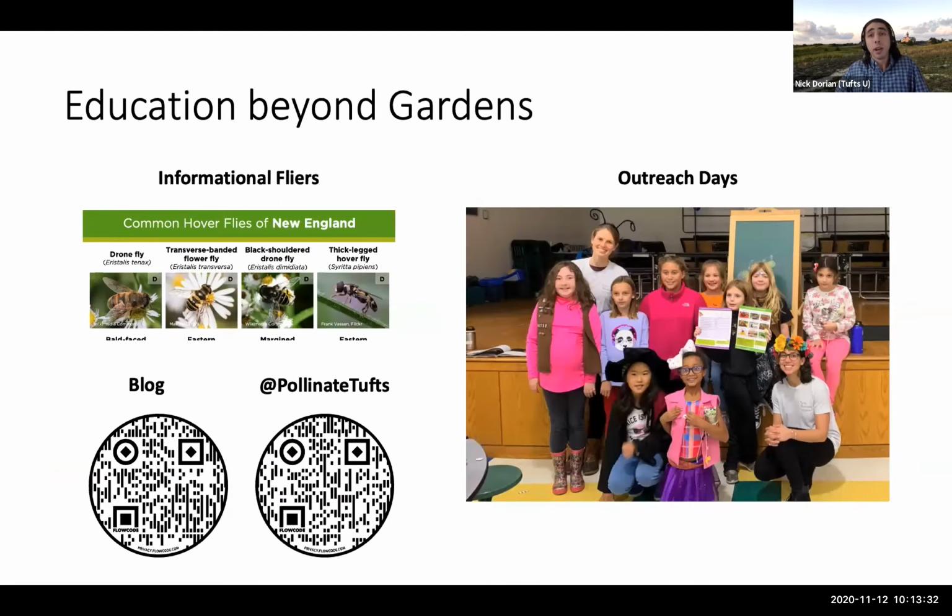We also educate people beyond the garden. So the surrounding Medford-Somerville community is, as I mentioned earlier, quite dense with people. And so we have outreach days with local schools. We post free informational flyers on insect identification and data-driven plant lists on our website.